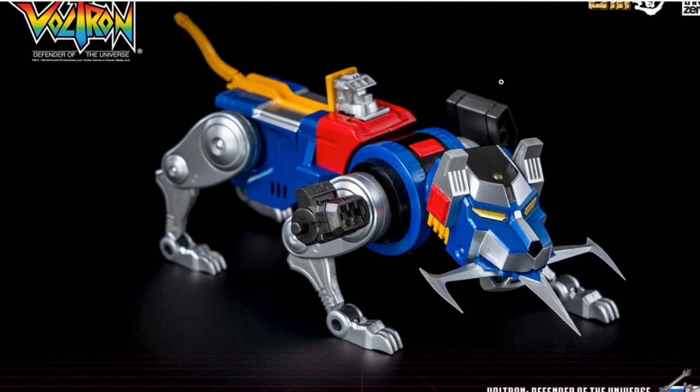I think it really does add and differentiate this particular Voltron to the others that have come before it. Beautiful. There we have the back cannons as well, and again the missile launcher. Seriously, I am loving this, and I do have to say, the more I look at these pictures, the more I'm starting to appreciate those gunmetal gray shoulder cannons. Honestly, it's growing on me.